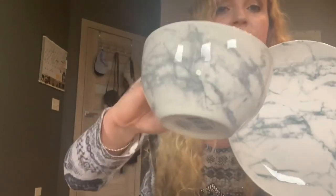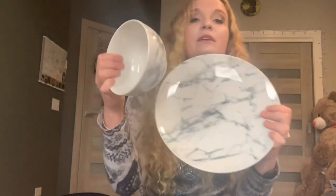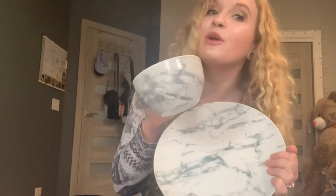And then to match this, these little bowls, they're pretty small, honestly. If you look at the size of my hand compared to this bowl, it's smaller than a regular bowl, I feel like, but it's decent size and it's cute. I like to have things that match, especially marble stuff. Beautiful. So I got those.